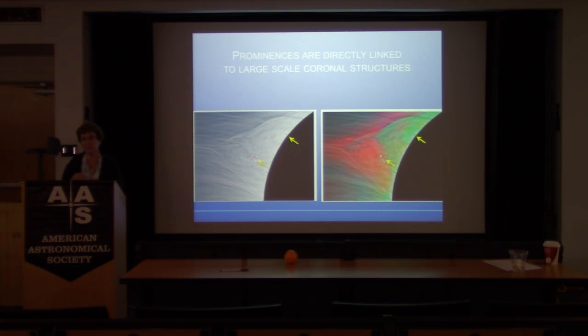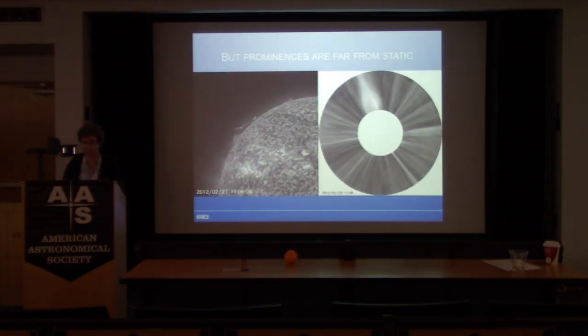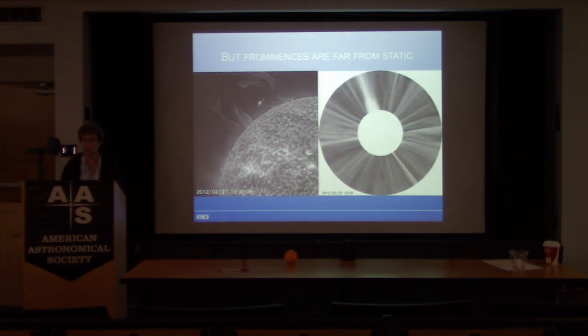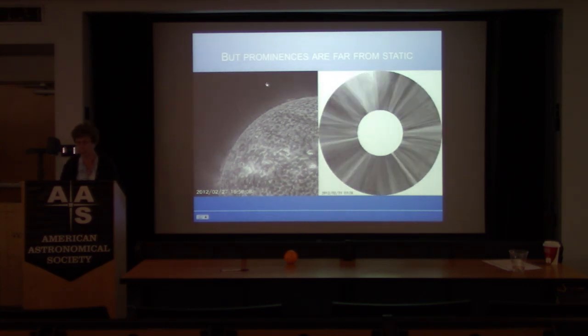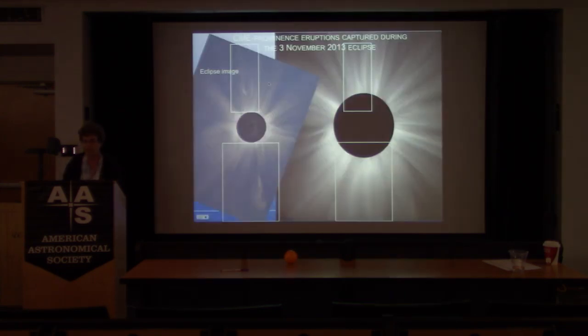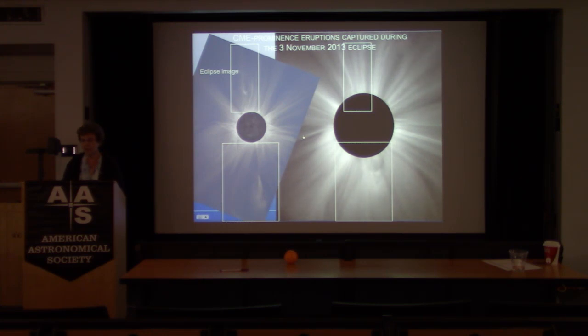Now, in this example, there was a prominence. Now, what happens? You can see here that some of the material falls, some of it escapes. And if it escapes, does it get ionized, or does it stay cool? So these are observations taken in 2013, where you can see in the eclipse, CMEs forming, the core of CMEs that escaped, that were captured during the eclipse, and you can see them in different states of their evolution.